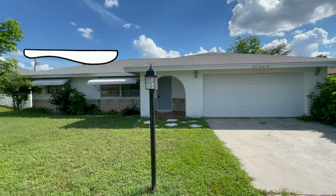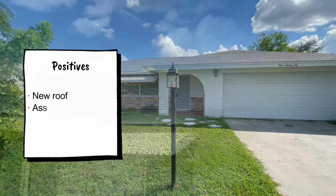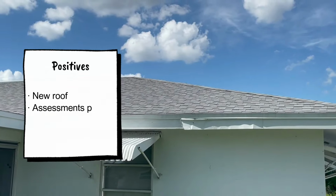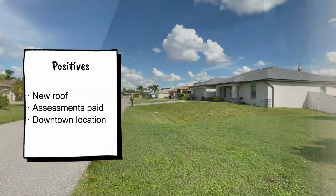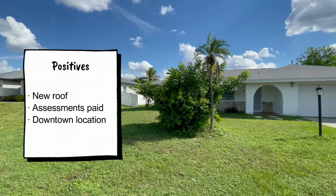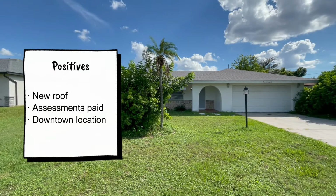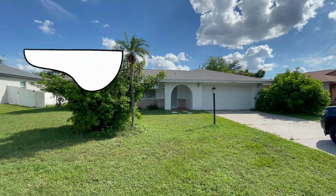I don't mean to be all negative. There are some positives here. For one, it has a brand new roof, so that definitely helps things out. It also has central water and sewer, and the assessments for those utilities have long been paid off. But probably the best thing this home offers is just the great southeast location. Again, we're walking or biking distance from basically everything you need, which is why I think it would make a great rental property.